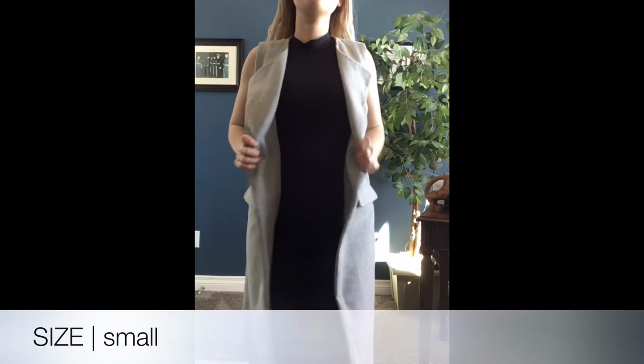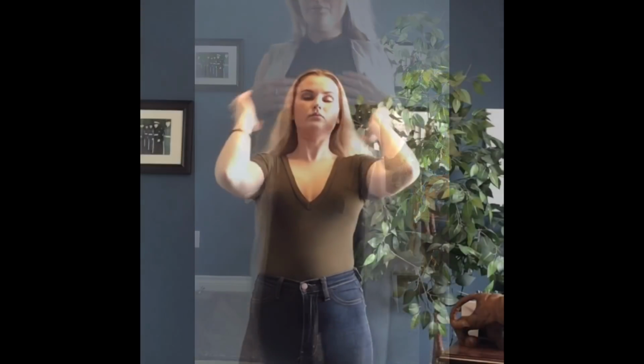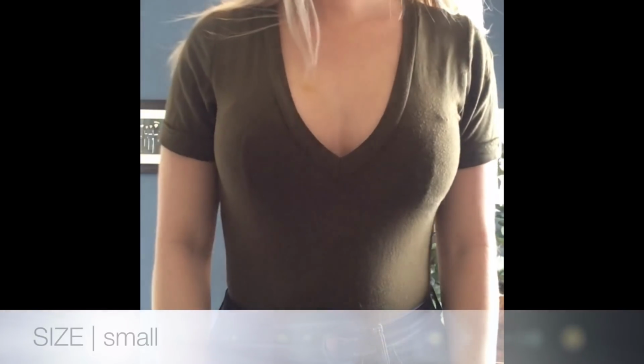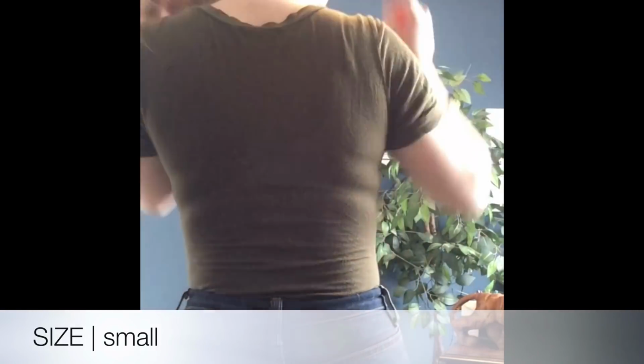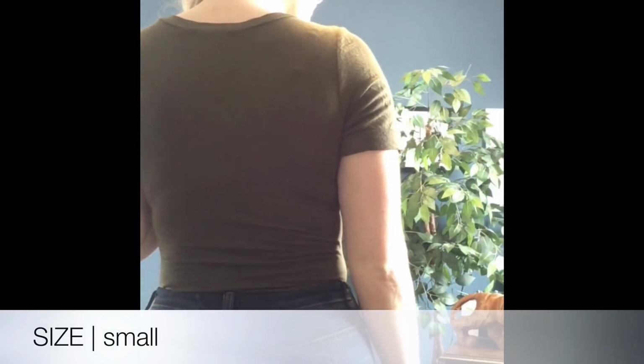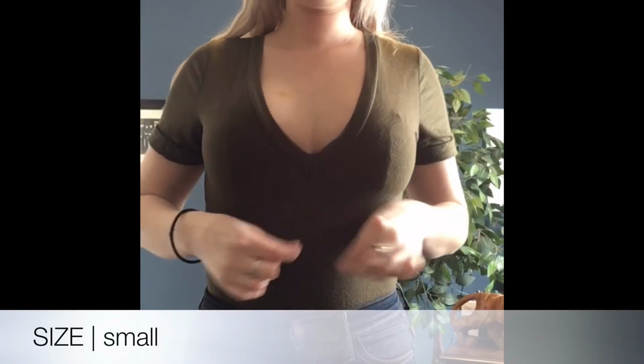This next top I'm quite sad about. It is the Favorite Tee bodysuit in olive. I really love the way that this looks. It has the snaps at the bottom, but the front is so low cut that I just can't wear it out. Like, it just shows my bra all the time.